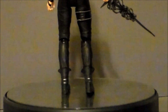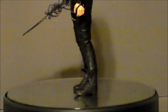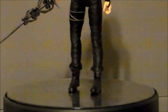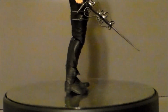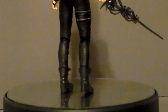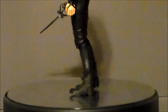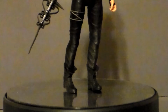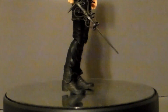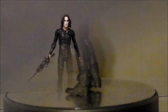And finally, taking a look at the legs of the figure. Again, pretty well done. There's gloss black, there's flat black, which looks good. Again, the weather veins are painted very well. What I really like about the boots he's got on, the tongues on the shoe are a soft, pliable rubber, so that's kind of nice. I definitely dig that, and, well, I mean, they work well for boots, like they're supposed to, I guess.